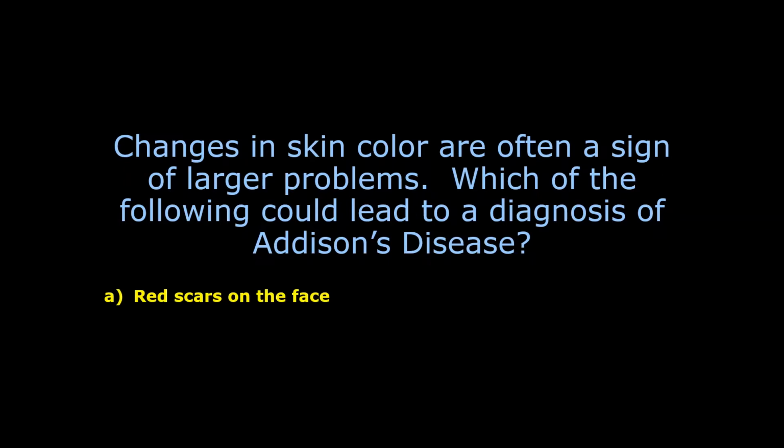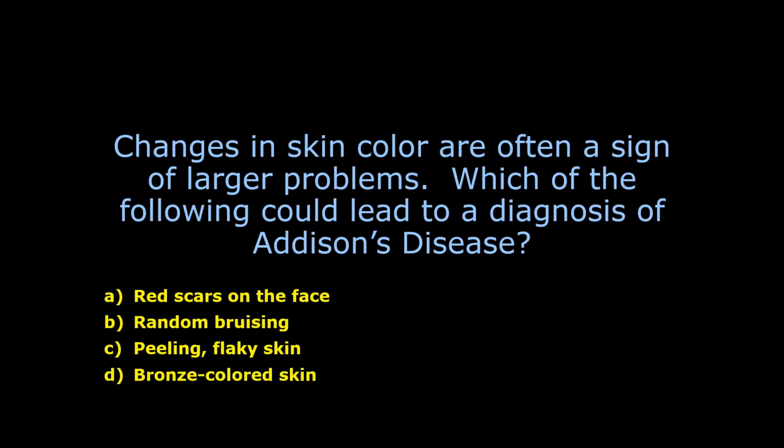Red scars in the face? No. Random bruising? No. Peeling, flaky skin? No. There it is, bronze-colored skin. That better be our answer, and it is classic Addison's bronze skin.